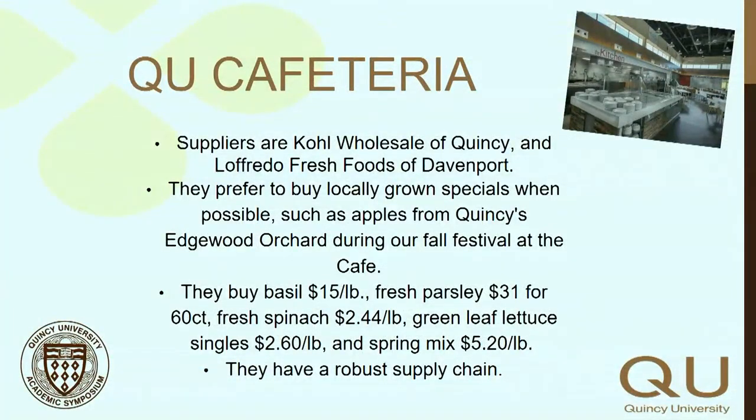Another group of target marketing that we did was the QU cafeteria. We have found that the QU cafeteria would be someone who we could actually go to first and look to sell them produce because they buy basil, parsley, spinach, and green leaf lettuce. That is what we do best with on our tower garden.